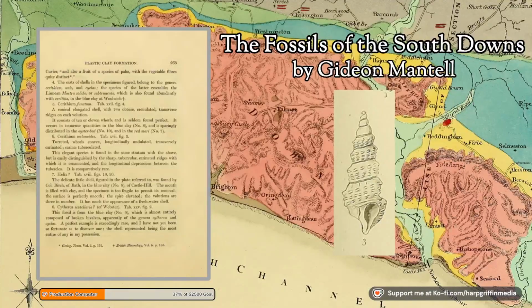6. Cerithium melanoides, Tablet 17, Figure 3. Turreted, whorls convex, longitudinally undulated, transversely carinated, carinae tuberculated. This elegant species is found in the same stratum with the above, but is easily distinguished by the sharp, tubercular, carinated ridges with which it is ornamented, and with the longitudinal depressions between the tubercles. It is comparatively rare.